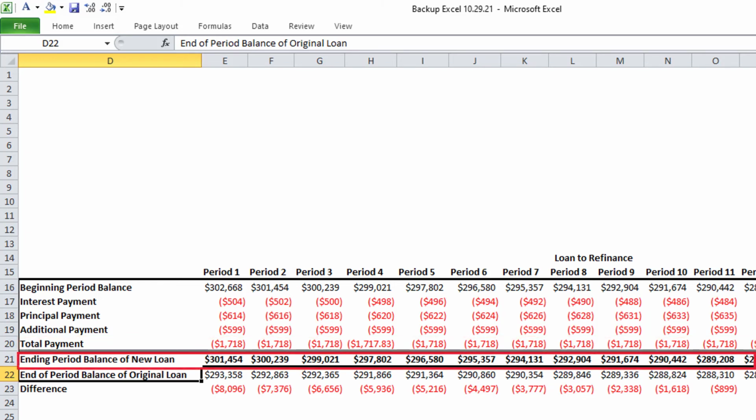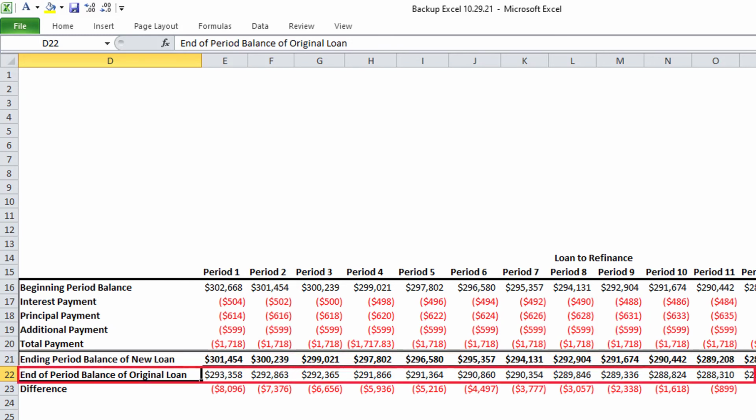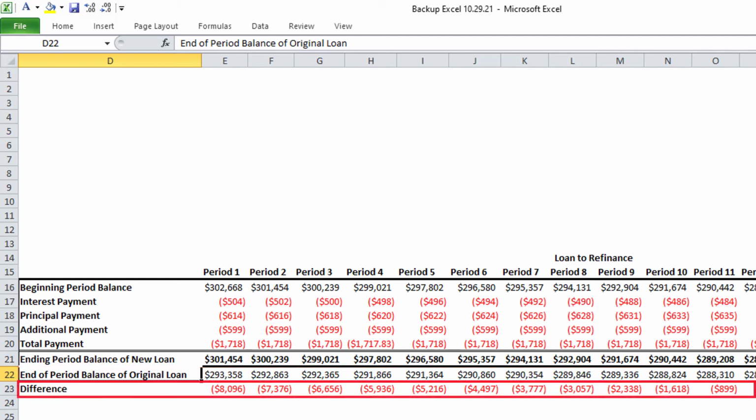And if we compare the outstanding balance on the new loan with what the outstanding balance of the original loan would have been, which you can see here on row 22, we can see how much better or worse off you'd be at the end of each period. And I've done that calculation for you here in row 23.